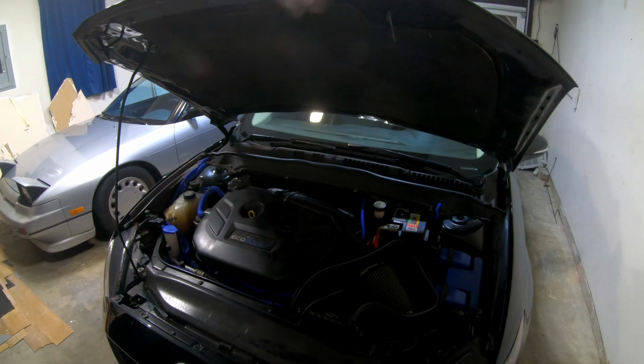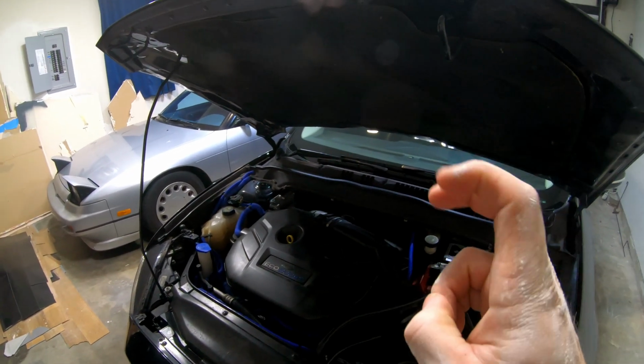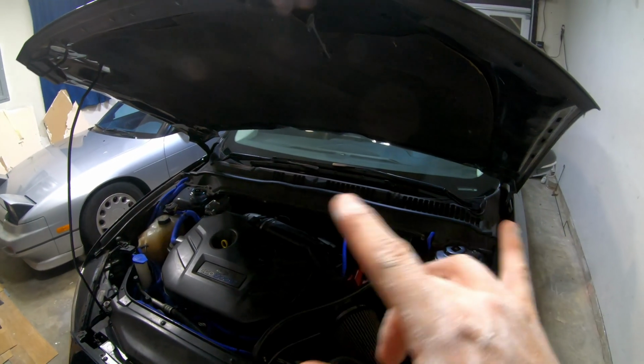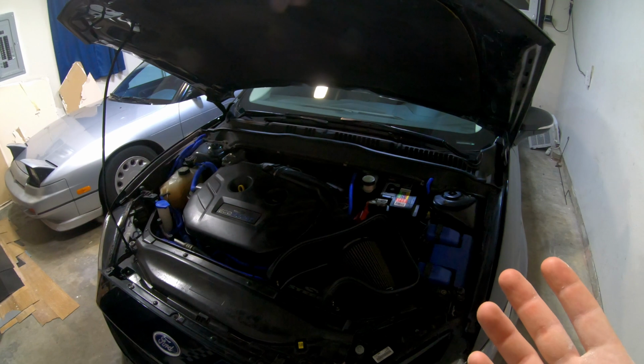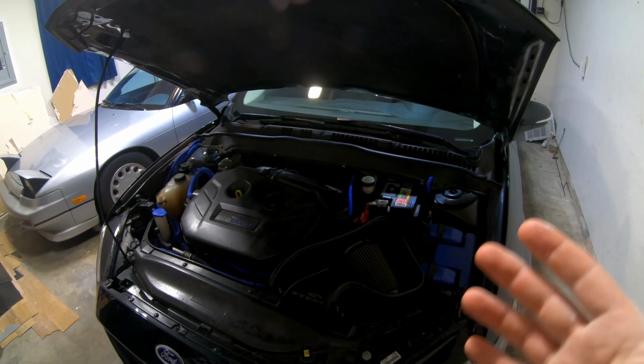And effectively what that means is the PCM we had installed does not have the key that our body control module has stored in it. So when those two try and link up, the keys don't match, the car won't start. And guess what? The only people who can get those keys to match is Ford, at least in my area.